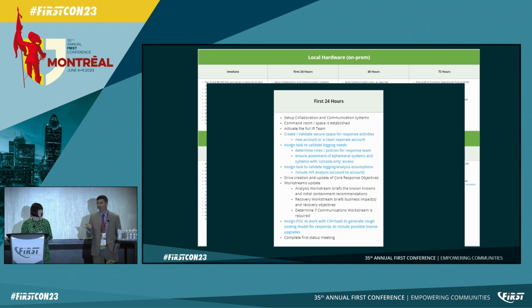We've got a couple of examples we're going to walk through in the presentation. So who's gathering the logs, and what are your assumptions about those logs, are two key steps. And then you want to start talking to that CSP or other provider, and that's the last bullet point here. Assign a point of contact to go and start talking to your providers and get those conversations started about licensing and cost as well.